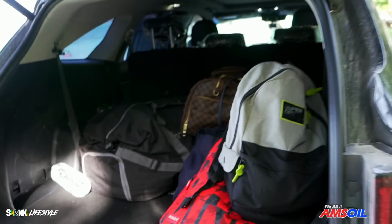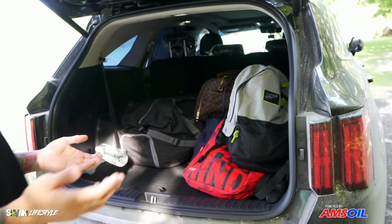Like, it has a good amount of trunk space, as you can see. Can come back a little bit. Yep, so it has a lot of trunk space. I mean, trust me.